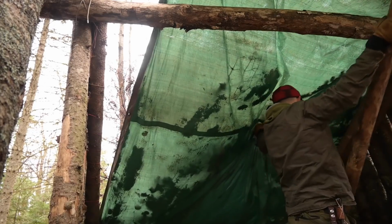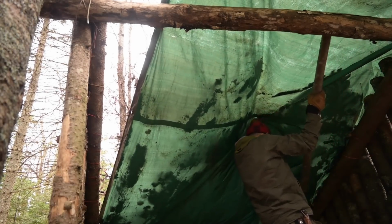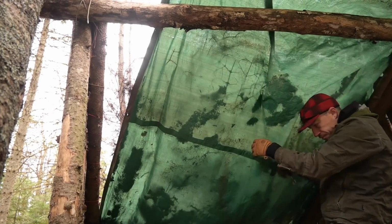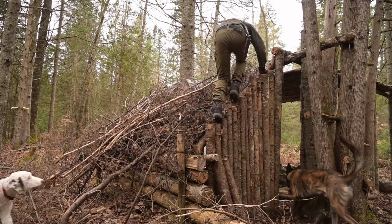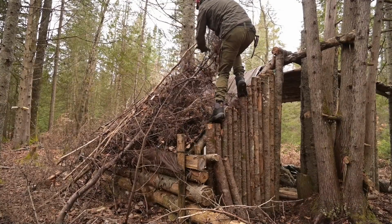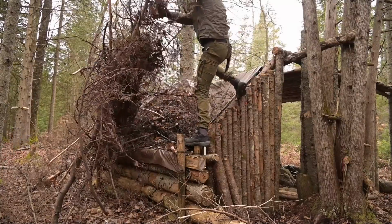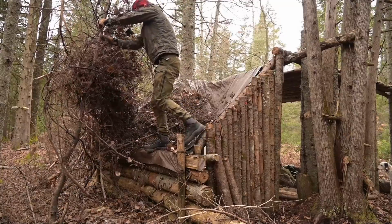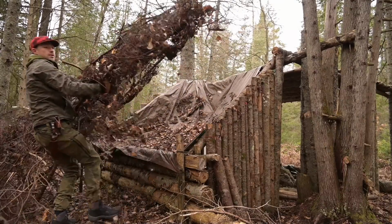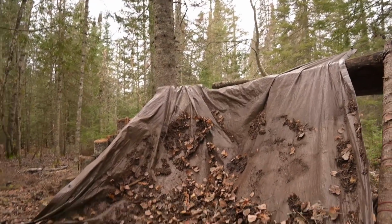See, all these are solid, man. Everything's solid. Just basically that one piece, but it had a lot of weight on it too. Oh, that one's tightened. Shoot. Okay. Come on. You know you want to go. Woo! Careful, bud. All right, there you have it. Tarp's held up pretty well too.